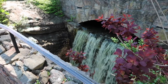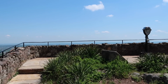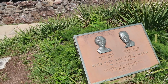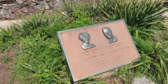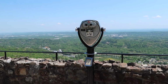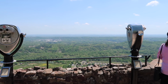Beautiful waterfall in here. We made it! Oh my goodness. Here is a plaque dedicated to Garnet Carter and Frida Carter. Rock City was their dream. It opened May 21st, 1932, dedicated on the 45th anniversary. There are more of these telescopes. You can put quarters in and view far, far away.